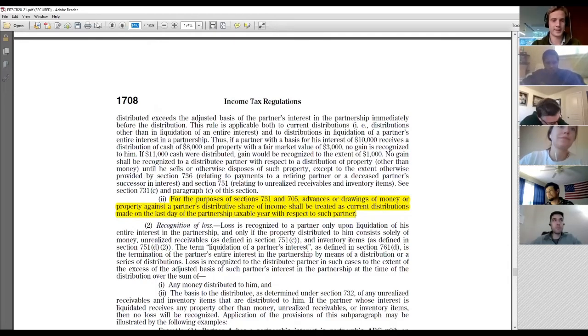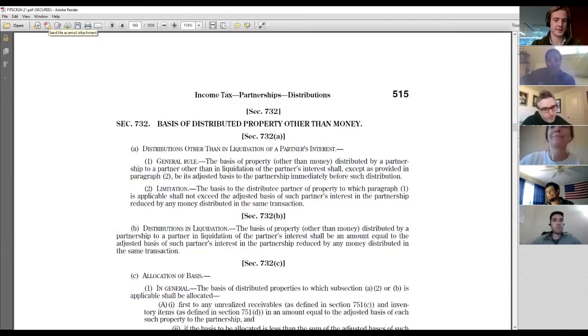Okay, back to the code. Let's turn to section 732. So the question now is going to be, what if we receive property as a distribution? If we receive property as a distribution, we know there's no gain, because we only have gain if we receive money in excess of outside basis. If we receive property, then we have a question of, well, what is the basis of the property we get? We have to know what our basis in this property is.